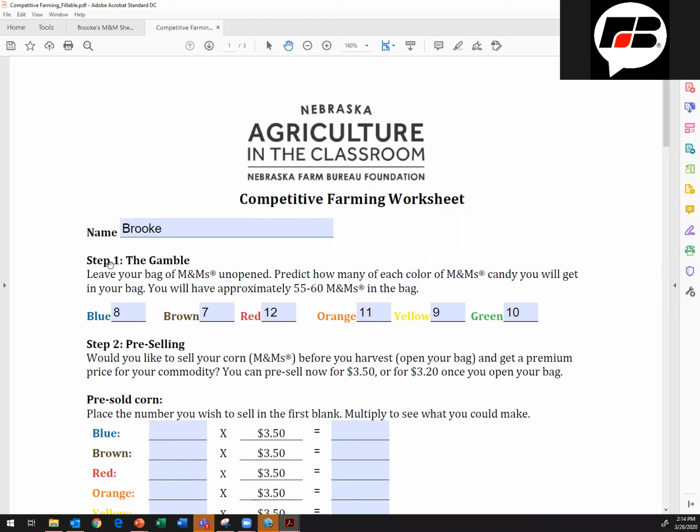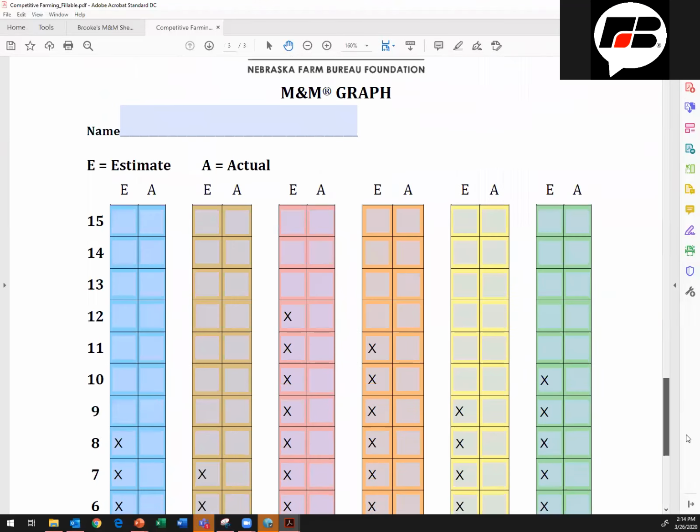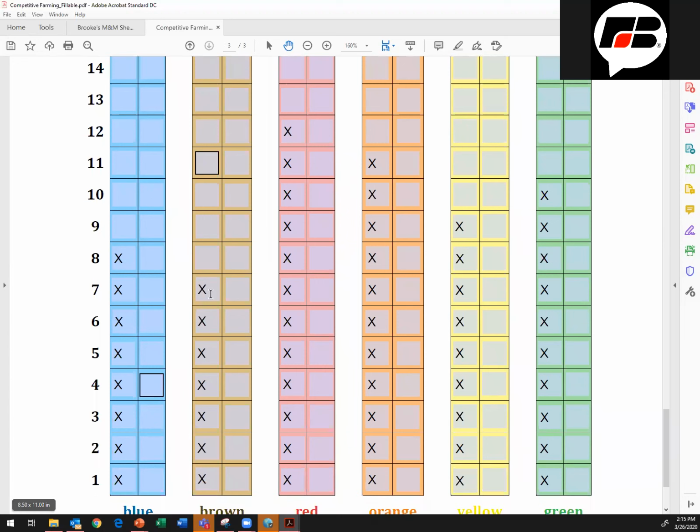I want you to take your numbers from step number 1, so whatever you guessed for blue, brown, red, orange, yellow, and green, and go to page 3 of our M&M graph, and I want you to take those numbers, and under the E, which is the estimated numbers, I want you to graph the number that you guessed. So originally I guessed that there would be 8 blue M&Ms. I put X's in here. If you have a blue marker or a colored pencil and you want to graph it like a bar graph, go ahead and do that. I put X's on mine since I'm doing it as a fillable PDF.